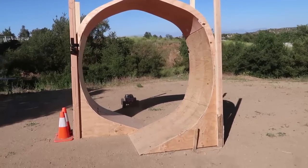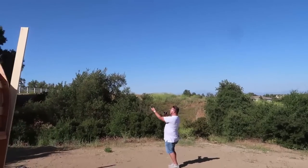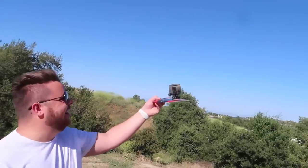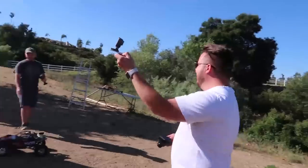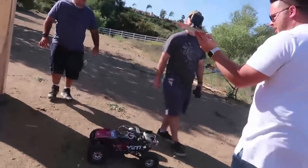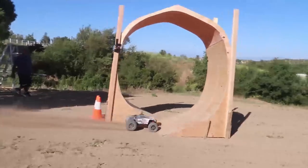Oh, there goes the GoPro. The whole thing with the GoPro. The whole top came off? Is that the hood? The entire top of the truck came off. That's amazing. That's pretty nice, man. You're ready for the sand dunes. Oh, the sunroof. Dang! There you go.